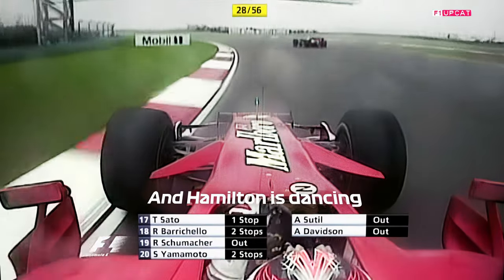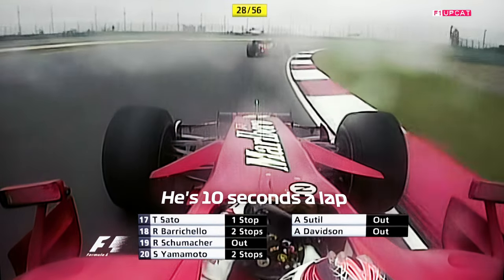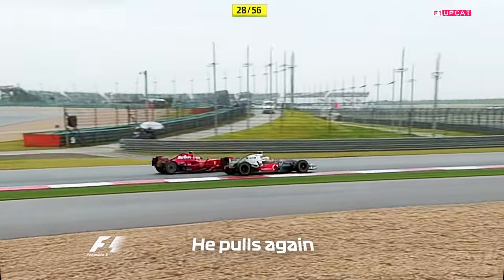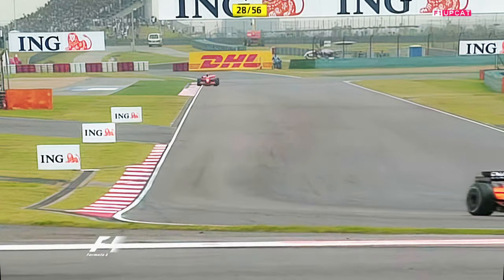And Hamilton is dancing on a knife edge. His lap times are in the 155s. He's 10 seconds a lap slower than he was when he was pulling away earlier on. Räikkönen seems to have the advantage in these conditions. Right. He pulls again alongside him, and Hamilton's going to have to yield this time. Through goes Räikkönen into the lead.